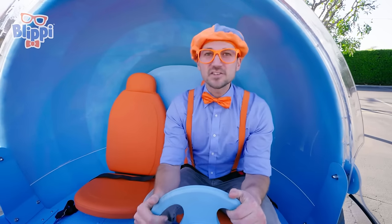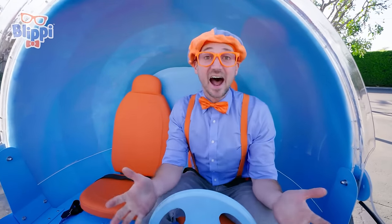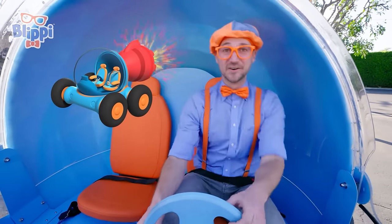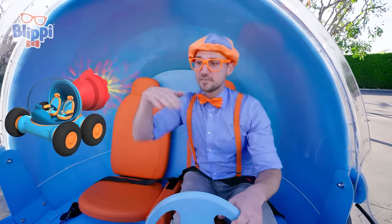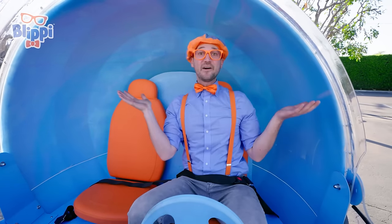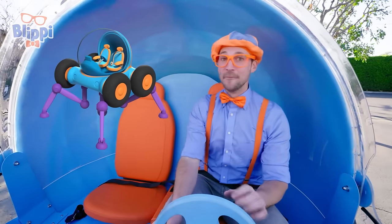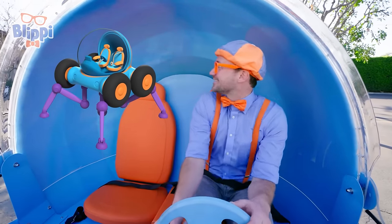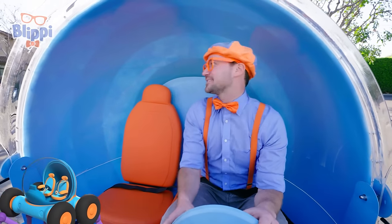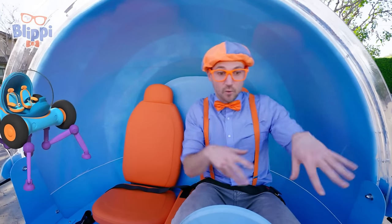Yeah. Hey. Have you seen that my Blippi-mobile has attachments? Yeah! Ooh, like a rocket booster! Whoa! So cool! It allows me to go places anywhere and everywhere! Whoa! And look at those! Wow! Spider legs! Whoa! Yeah! It makes me able to crawl and go around. Go on top of rocks, go around things.